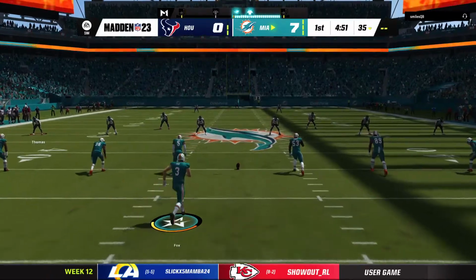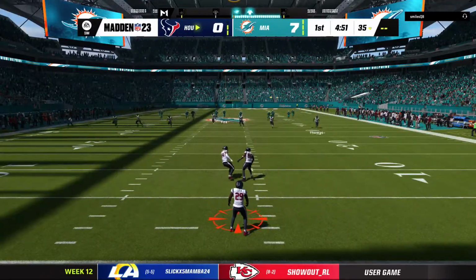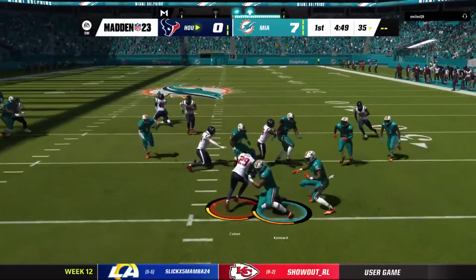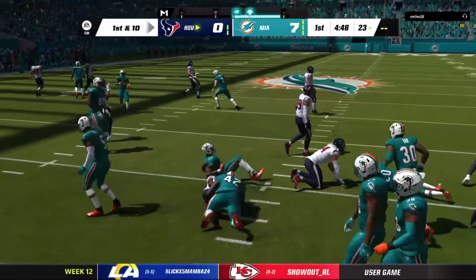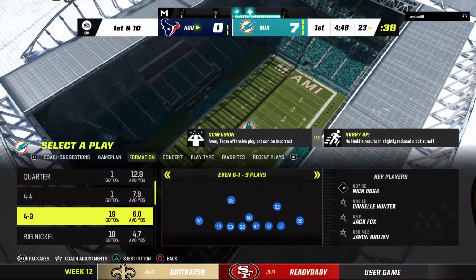So they throw the pick six. They'll get another shot at it now as this one's in the air. Taken in at the 3. And able to get this across the 20, but not much further as he's dropped at the 23-yard line.